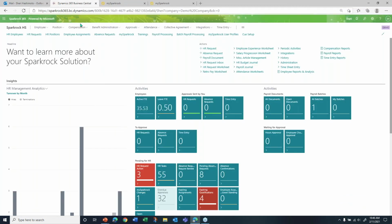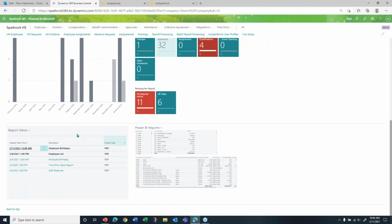So I'm going to go back into the manager dashboard. And again, we provide the standard reports like your 940, 941s, ACA, W-2s, etc. But as I scroll down here, this report inbox is where you can schedule your reports to run. So for example, maybe at the beginning of every month, you want to see an employee's birthday list, right? And that's pretty static information, but if you have information that changes constantly, well, as soon as you produce one of these reports, it's pretty much out of date, right?